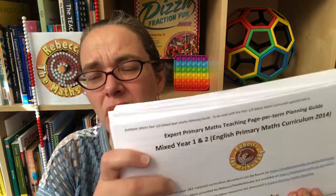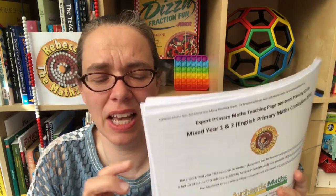Scottish links very, very closely, but the children are half a year older, which is much better. And alongside those at this young age group, there is one for mixed, what we call year 1 and year 2 in England, which is age 5 to 7 if you're teaching them all in the same class. And you've got exactly the same things, a term per page planning guide, and with direct links to the relevant videos.